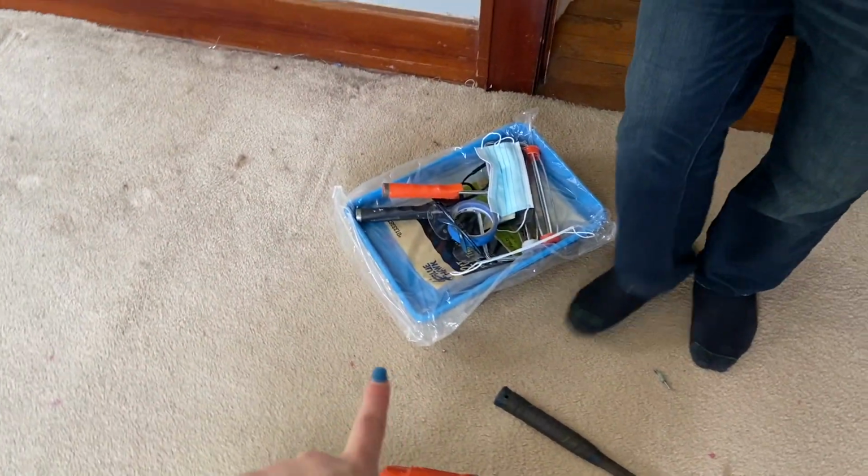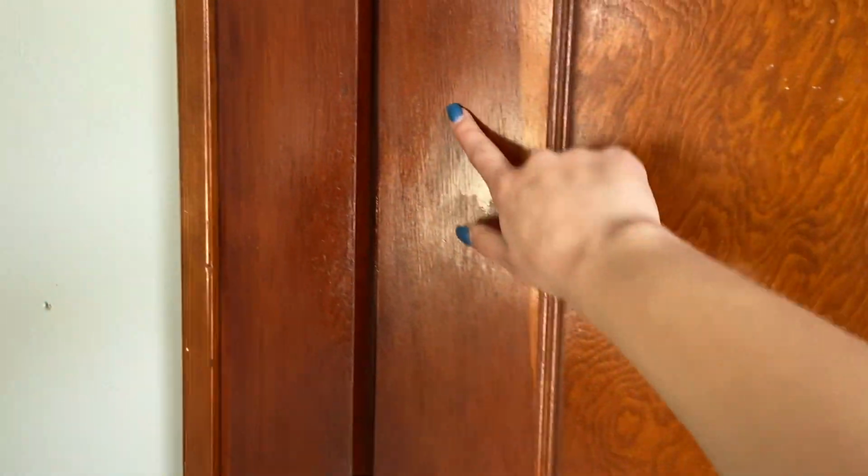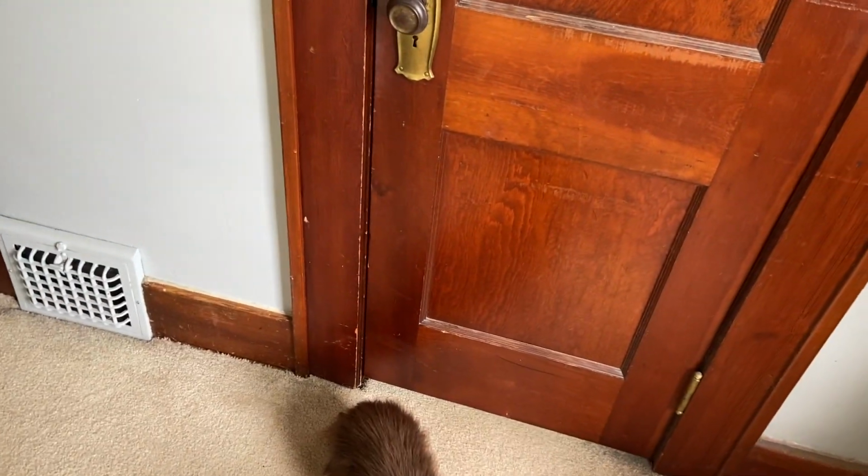We brought up all of our supplies that we need for sanding and spackling and painting and all of that stuff. So we are getting ready to spackle up all the holes, and then we're gonna start sanding all of this wood. Because if you can see, there's a sheen to this wood, and so we can't paint over that because it won't cover. So we have to sand it all down, all the baseboards and everything, so that we can paint over it.